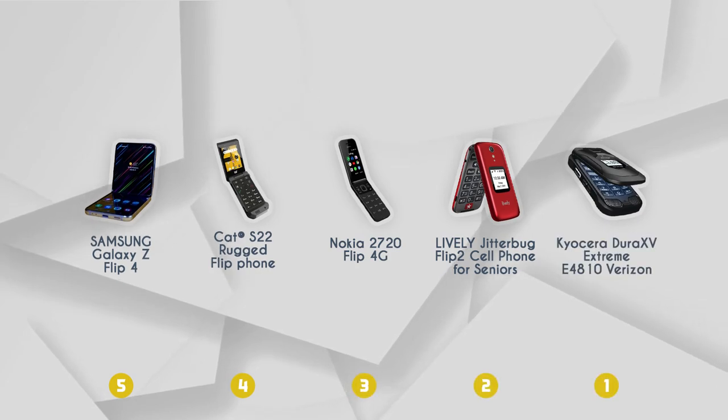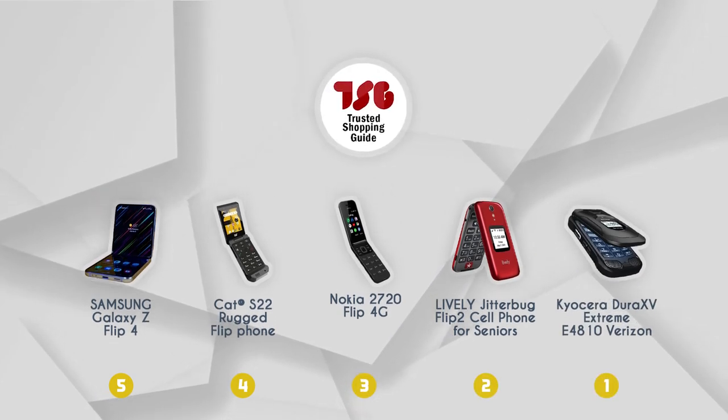And there you have it, folks, our best flip phones, which got our team at trustedshoppingguy.com excited this year.